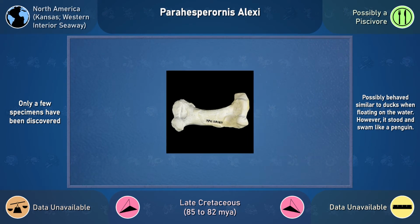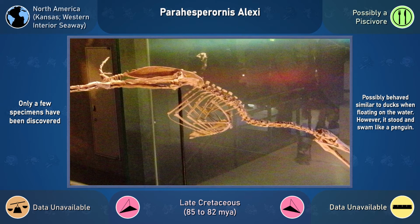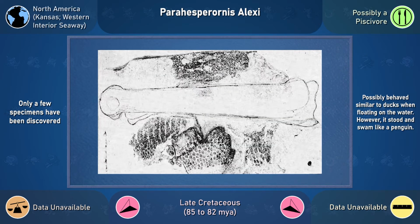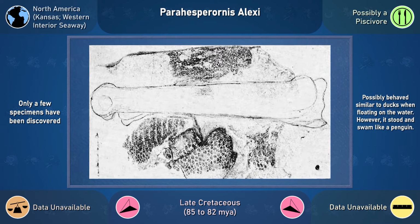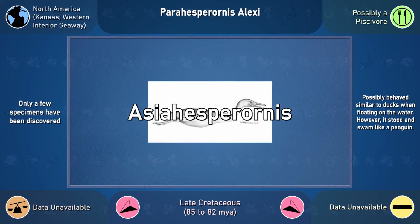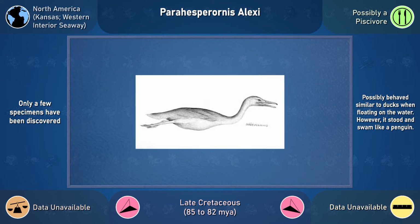Parahesperornis only had a few specimens discovered in North America. The remains of Parahesperornis were first lumped under Hesperornis gracilis, but were later moved to the genus Higaria. Eventually, it was settled to be named Parahesperornis alexi by L.D. Martin in 1984.